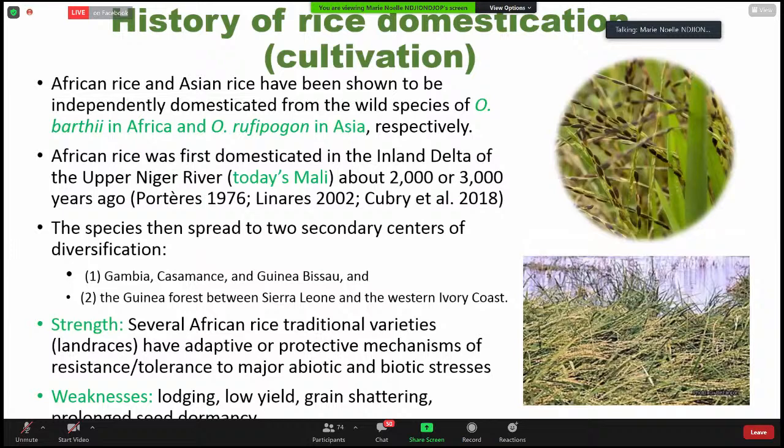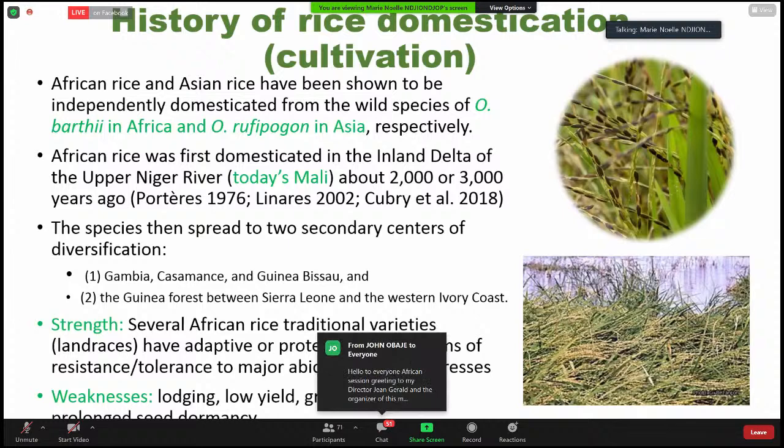African rice and Asian rice have been shown to be independently domesticated from the wild ancestor Oryza barthii in Africa and Oryza rufipogon in Asia. The domestication of African rice was first identified in the upper inland delta of the Niger River, today called Mali, about 2,000 or 3,000 years ago. The species then spread out in 2 secondary centers in the Gambia and Casamance in Senegal and Guinea-Bissau, and also in the Guinea forest between Sierra Leone and Côte d'Ivoire.